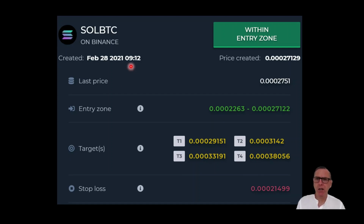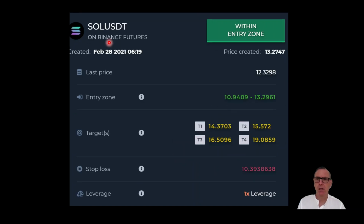So what I'm going to be talking about today is Solana BTC, and I'm going to be talking about Solana USDT trade setup. So let's jump into the content and let's review what Solana is all about, what kind of coins and stuff is running on the Solana network. Is Solana the next DOT and Ethereum killer? Let's find out.